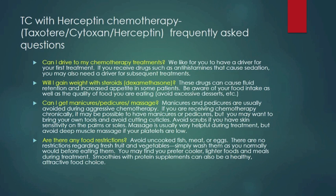Are there any food restrictions? Avoid uncooked fish, meat, or eggs. There are no restrictions regarding fresh fruit and vegetables. Simply wash them as you normally would before eating them. You may find you prefer cooler, lighter foods and meals during treatment. Smoothies with protein supplements can also be a healthy, attractive food choice.